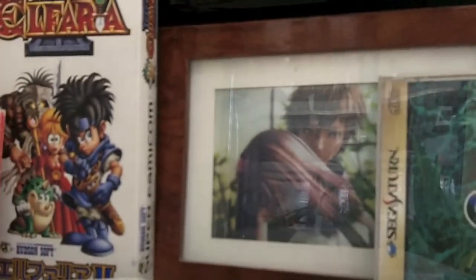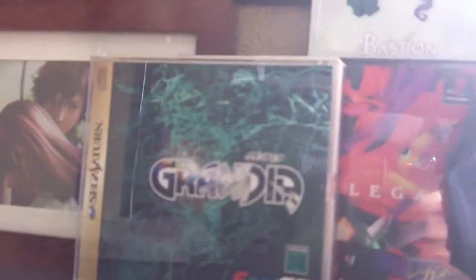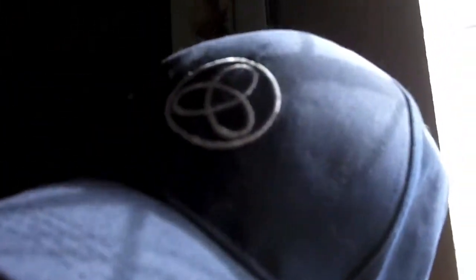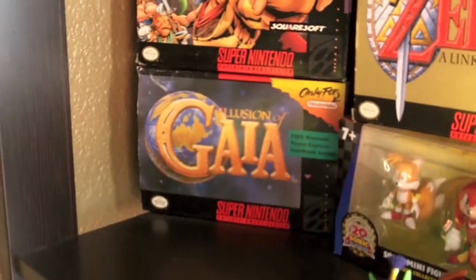Back here we have a little postcard print for Arc Rise Fantasia, probably one of my favorite games on the Wii, a little hidden gem. Grandia on the Saturn. Back there is Legend of Legaia for the PlayStation, Japanese, my Persona 3 Junpei hat, my very few boxed Super Nintendo, Zelda, Breath of Fire, Vision of Gaia, Sonic figurines. I got all these Skylander guys from the first Skylanders.